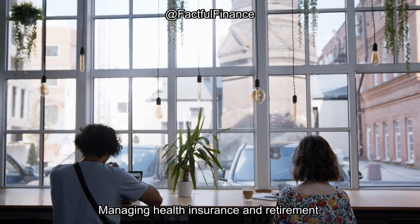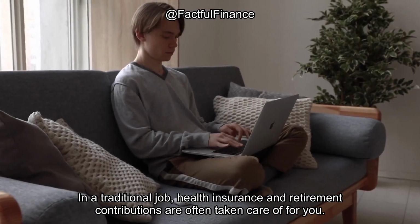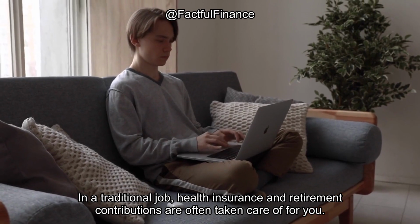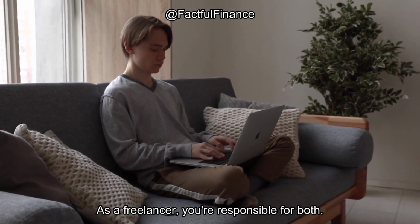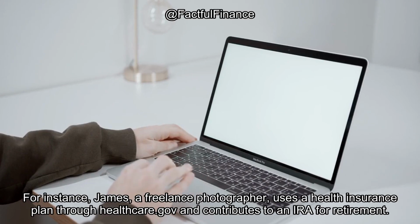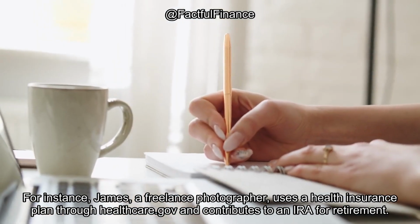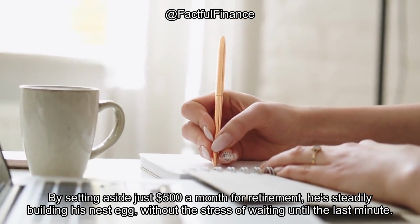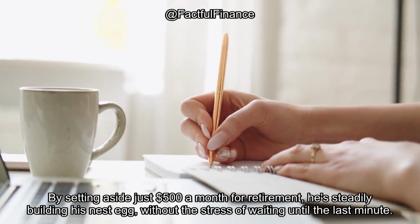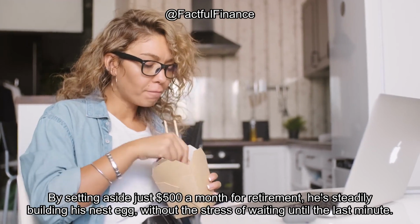Step 4. Managing health insurance and retirement. In a traditional job, health insurance and retirement contributions are often taken care of for you. As a freelancer, you're responsible for both. For instance, James, a freelance photographer, uses a health insurance plan through healthcare.gov and contributes to an IRA for retirement. By setting aside just $500 a month for retirement, he's steadily building his nest egg without the stress of waiting until the last minute.